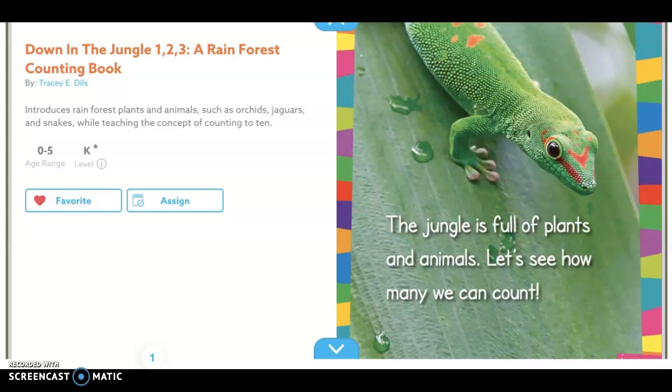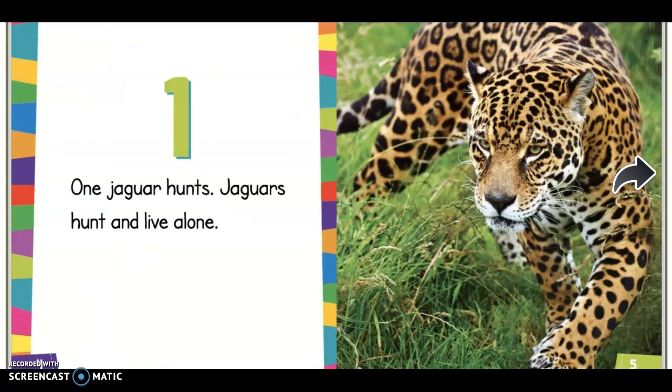Down in the Jungle, 1, 2, 3, a rainforest counting book. The jungle is full of plants and animals. Let's see how many we can count. 1. One jaguar hunts. Jaguars hunt and live alone.